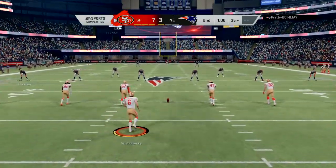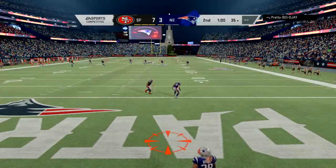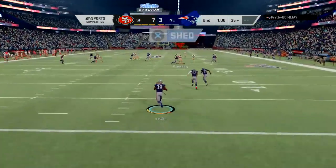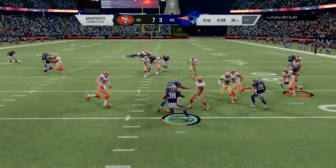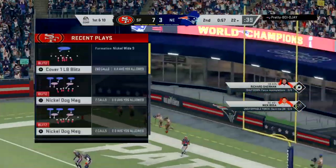Set now to kick this one away, and off it goes. That's fielded in the end zone. And he's up past the 20 to the 22-yard line.